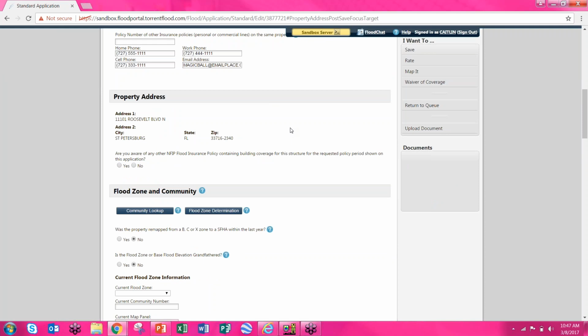If you discover later on that you had the wrong information, or the insured provided you the wrong address, or information was wrong on the elevation certificate and you've got it corrected and now you need to change your property address, you're not going to be able to change the property address. You'll have to delete this quote from the system and start a new quote and then rerun the zone determination and everything. Once this address is in, the address is locked and cannot be changed. You can change the mailing address, but not the property address.